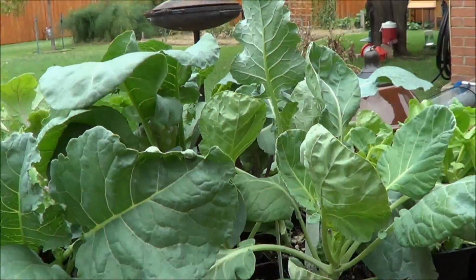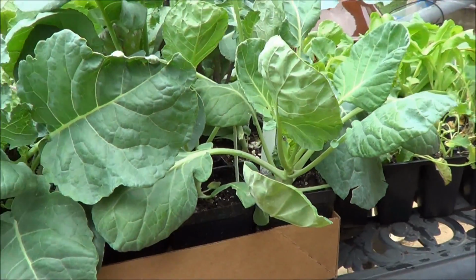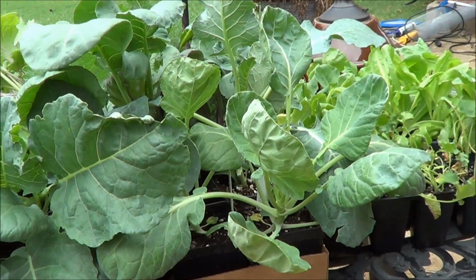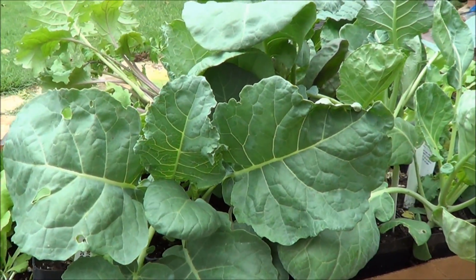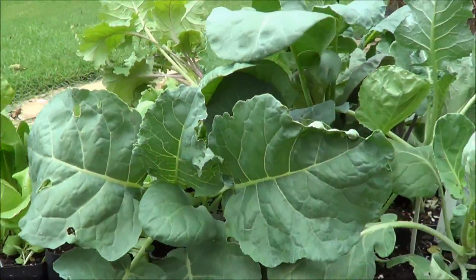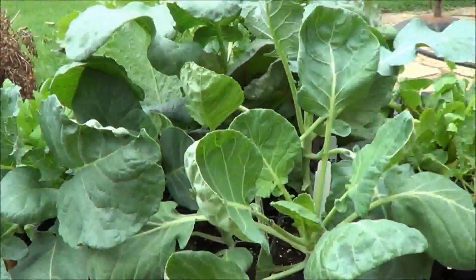I just stopped at the local nursery and also Home Depot. Let me just give you a quick glance at what all I picked up. Since we are a little bit far behind, we're going to start with some transplants versus planting a lot of these things from seed right now.